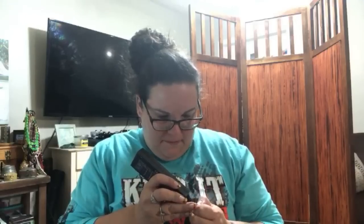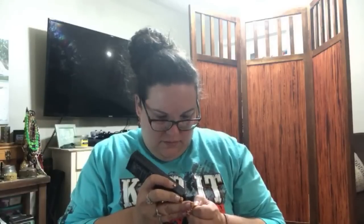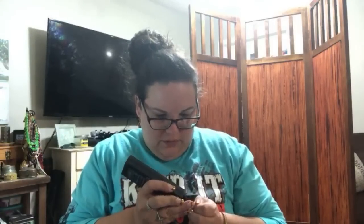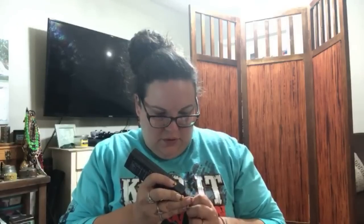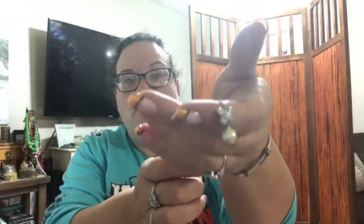Let's see, it should be ready to test for diamond. Nope. It moves a little, so it's probably crystal instead, but check out the pearl too. But I like that. That's cute, and I'll give it to my daughter because she was born in June. Her birthstone's pearl.